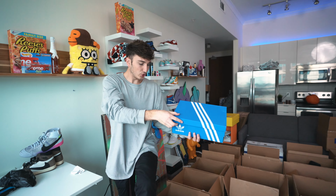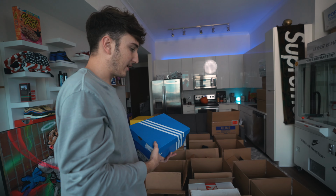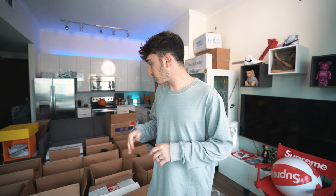We got some Adidas Torsion Comp in a size 10.5. These are on my website, but nobody bought them, so I'm gonna go ahead and hook one of you guys up. We're gonna put it with this one over here. That's a good selection right there. There's a lot of extra stuff going in these.